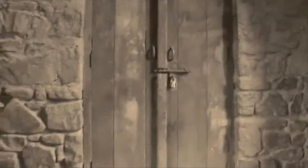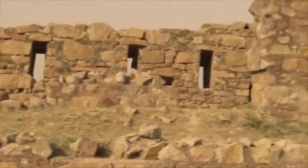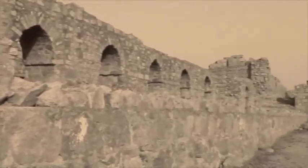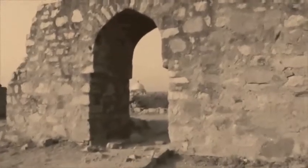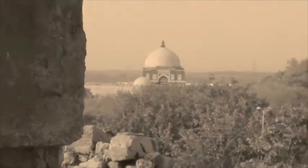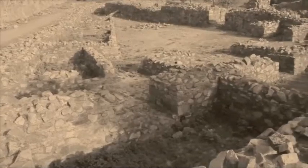Enter the fortress. That is the door you'll see on the right side. That's the one on the left side. Turn left and walk up the steps. There are visible holes in the walls where the archers and snipers were placed to shoot the targets without revealing themselves. Also visible from here is the magnificent tomb of Ghiyasuddin Tughlaq, where we'll go a little bit later. There is also a walkway that was probably a corridor in the Tughlaq days.